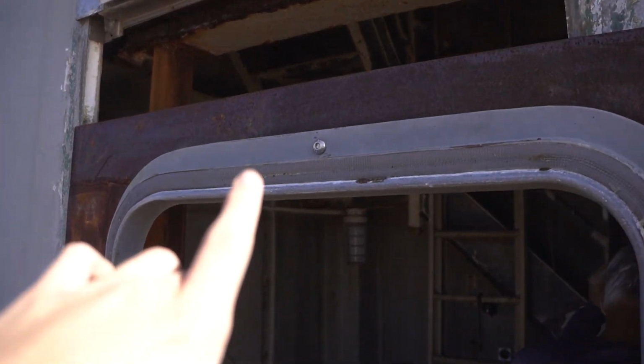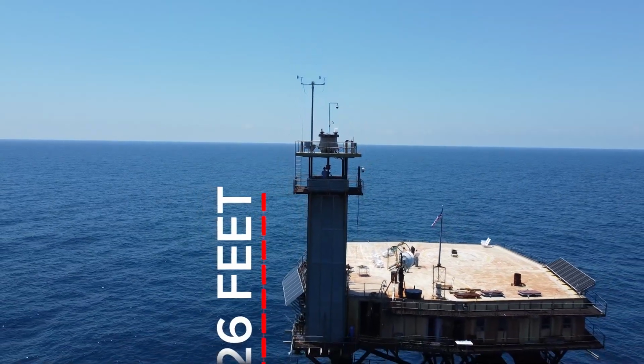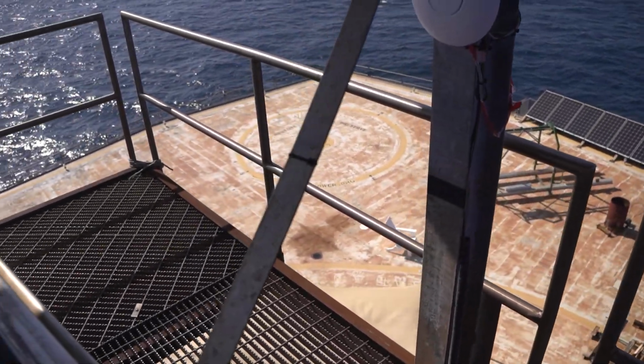I feel like I'll definitely hit my head on this. Hey, life is made for short people, and don't trip on the unicycle. Why? Okay. We are currently at 126 feet above the water right now. So now you can see this whole tower from up here.